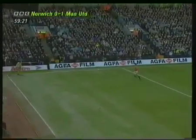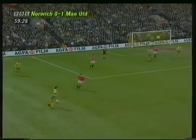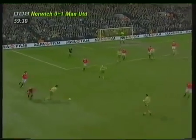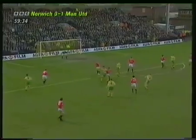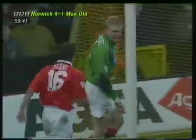Won by Keane. Crook again. Bowen. All back by Kanchelskis. Bowen. Megson. Bowen. Keane not taking any chances, and Schmeichel is furious about that.